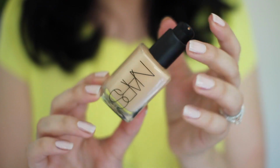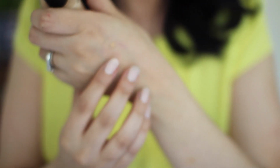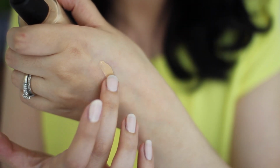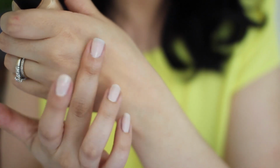The NARS Sheer Glow offers you that kind of coverage, but it doesn't feel heavy, it doesn't feel mask-like, it blends in beautifully, and it lasts all day. So I can see why they've kept it the same, because it has such a cult following that they kind of feel like, why change it? In my opinion, it could have been a bit more glowy, and they could have brought out an alternative to the NARS Sheer Glow that had more of a highlighty element to it. But then, what would they call it?